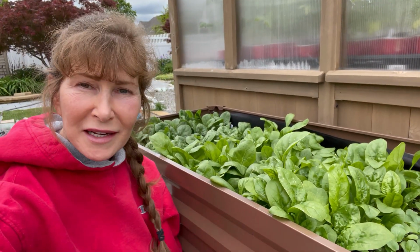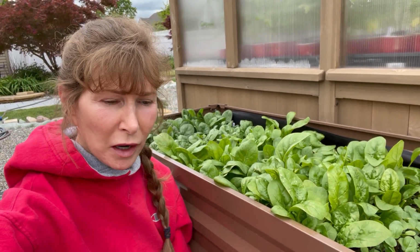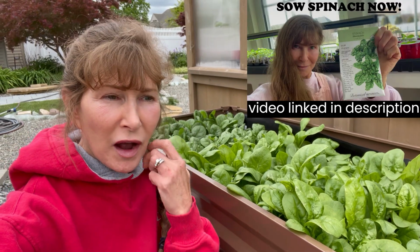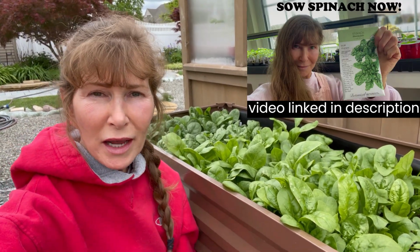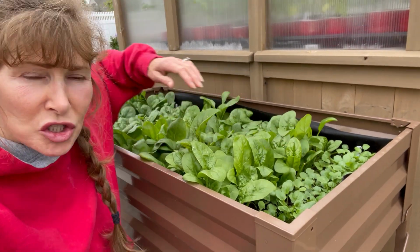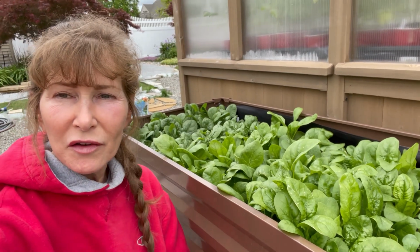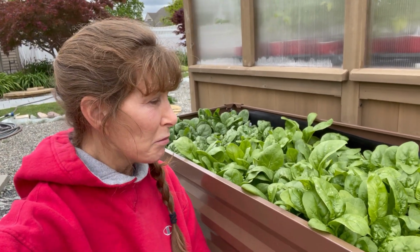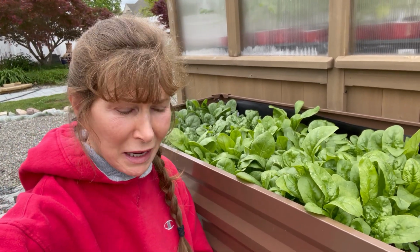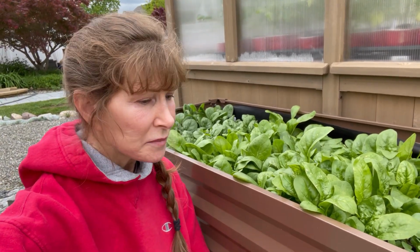All these varieties did so wonderful, and I can link the video down below where I showed my variety of spinach seed and when I planted it, and including the cress here, which again is delicious as a microgreen. I also have radishes growing in here that are not ready yet, but the main bulk of my harvest today will be spinach. And we eat 4 pounds of baby spinach a week, every week.